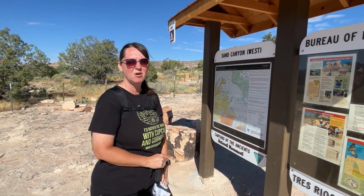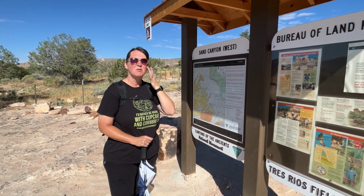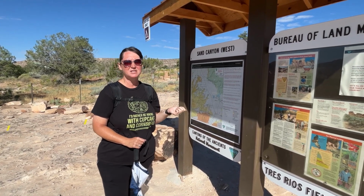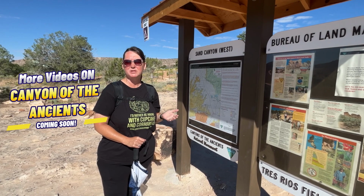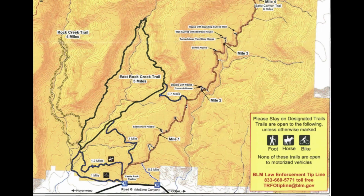Okay, so we are doing Sand Canyon West this morning. We've been doing the Canyons of the Ancients National Monument Trails, and this is another one that you can do, so let's go get started on this one.